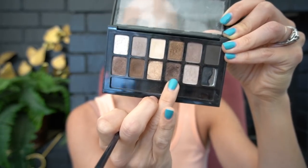This is my go-to palette. Then just take this very small little detail brush that I have. I take this darker shimmery color right here. I'm just gonna line, very, again, I like to almost just not worry too much about it. Just kind of throw it on top of my eyes. So I just barely lined my eyes, but just enough so there's some definition.